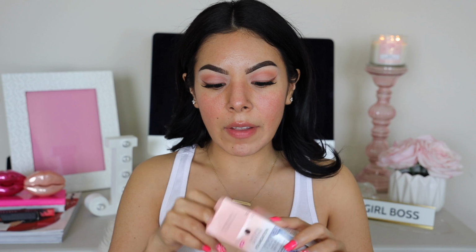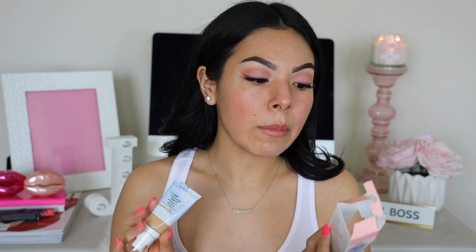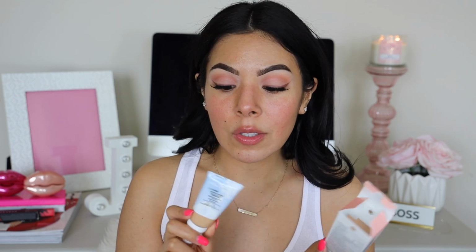So let's take out the foundation. Comes in this. And I'm gonna quickly read the claim. So this is a lightweight, sheer to light foundation that blurs, protects, and perfects the complexion with a smooth, flawless foundation. So this is going to be a more sheer finish. I'm not expecting this to be full coverage. You guys know that I feel like right now a lot of brands have been doing more so natural skin-like finishes, which I kind of like, especially moving into spring and summer. I don't want to wear really heavy makeup.